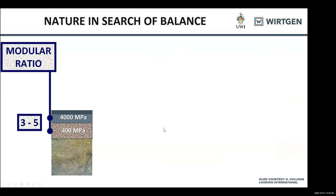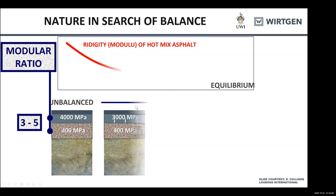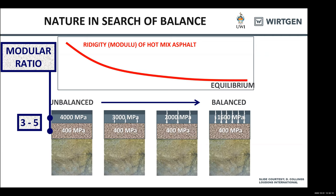in the practical world? As the title says, nature always searches for balances. So, what happens when a pavement does not comply with the modular ratio rule? In this example, we have a hot mix asphalt layer, which is these two layers over here. We just take the thicker layer with a maximum modulus of 4,000 megapascal and a modular ratio of 3 to 5. This hot mix asphalt layer rests on a base layer with a modulus of 400 megapascal. And we see that there is a violation of the modular ratio of 3 to 5, because even 5 would be 2,000. So 3 would be, let's say, 1,000 to 100. So 4,000 is way beyond the modular ratio.